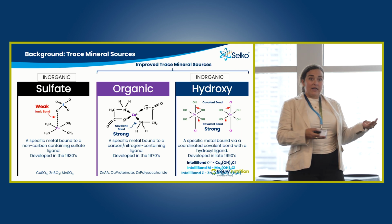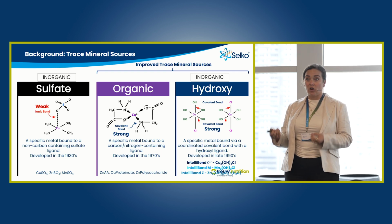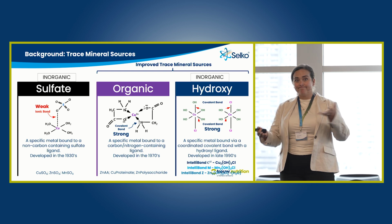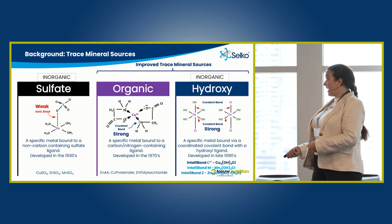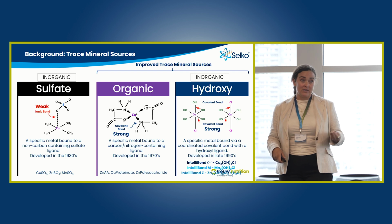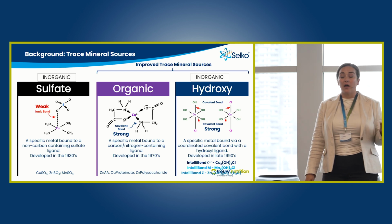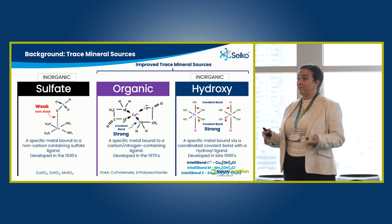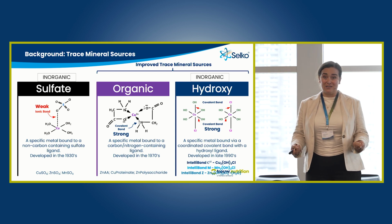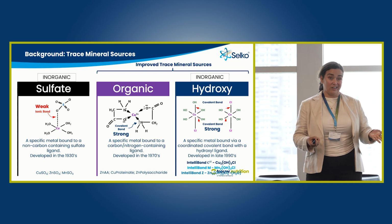So sulfates and hydroxys are similar because they are inorganic. They do not contain carbon or nitrogen in their structure, but that's the only place that the similarities are. Hydroxys, and in particular IntelliBond, is an improved trace mineral source because it has that strong covalent bond, again allowing that to dissociate at the point that we want it to. I don't have the research today, but we have a lot of great information about how those weak ionic bonds that we see in sulfates actually dissociate in the feed as soon as they hit moisture. So whether that's adding water or outside today, we have moisture in the air, right?